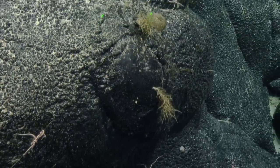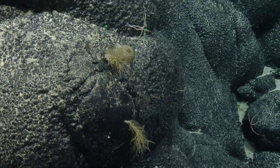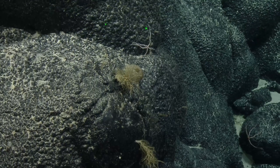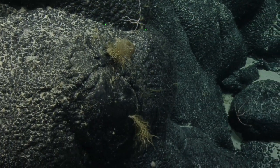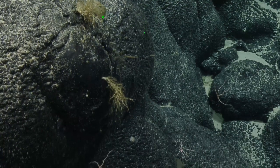Like some kind of tufts of hydroids. Yeah, pretty sure those are some type of hydroid. All right, thank you.